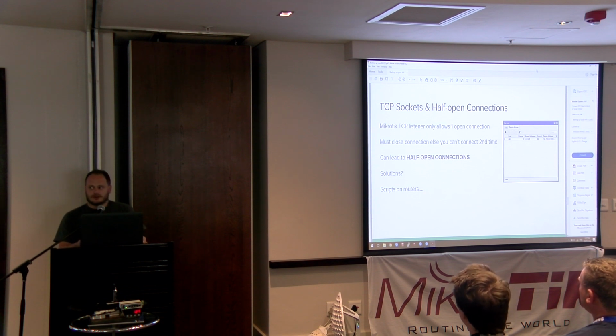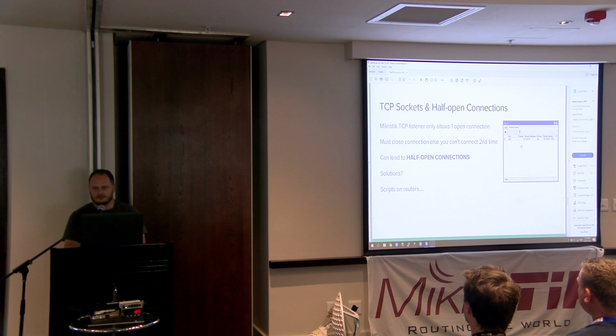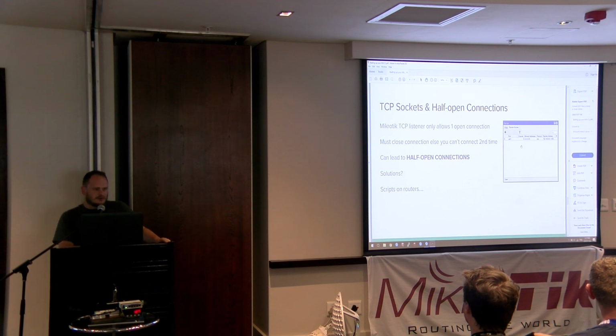On your client software, you usually know the connection's gone, and you retry and make a new connection. But the server side, which is the Mikrotik side, doesn't know that the connection is invalid. It still has the connection open, so if you try to open the connection a second time, it doesn't allow you to connect. You have to forcibly close that half-open, stale connection before you can connect a second time. We've done that with some Mikrotik scripts: just disable the port and enable the port again, and that usually resets it, and then you can connect again.